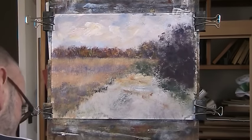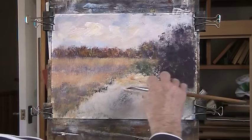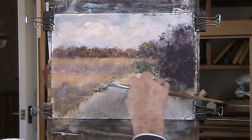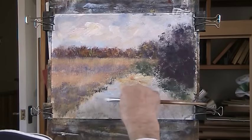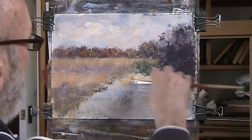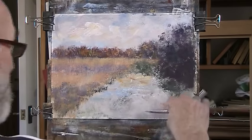And don't try to copy. Because if you're a beginner and you try and put everything in, you'd be so disappointed and discouraged that you can't do it. That you might give up, and that would be a shame, because it's only practice, it's only doing a lot of it.